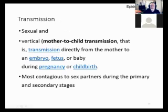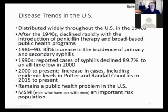Syphilis can be passed from the mother to the embryo, fetus, or to the baby during childbirth. It's most contagious to sex partners during the primary and secondary stages. Once it's moved into tertiary syphilis, stage 3, it is no longer sexually transmissible, but you can have a mixture of stages 1, 2, and 3. So they're not separate and distinct. You can have multiple stages going on at the same time.